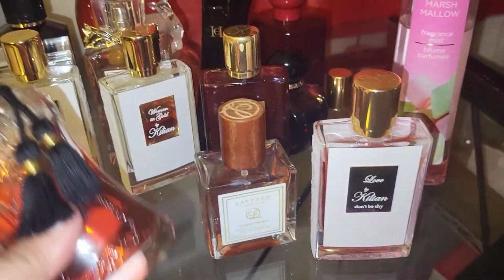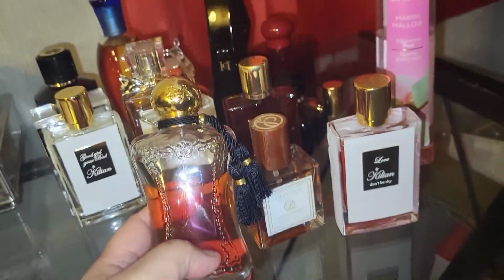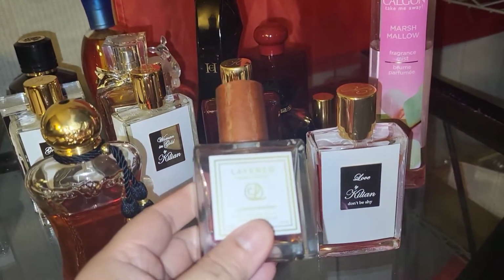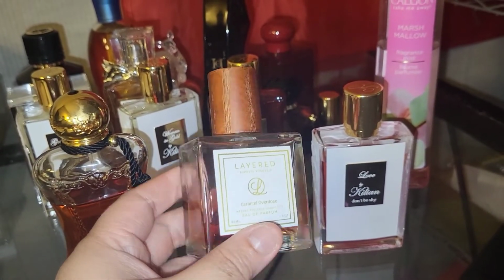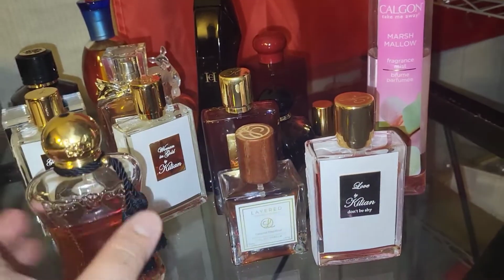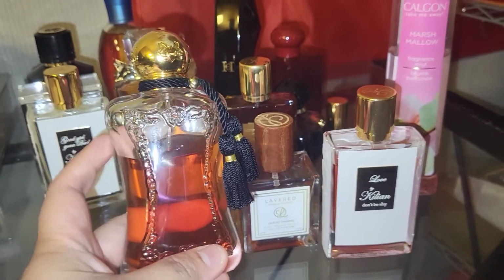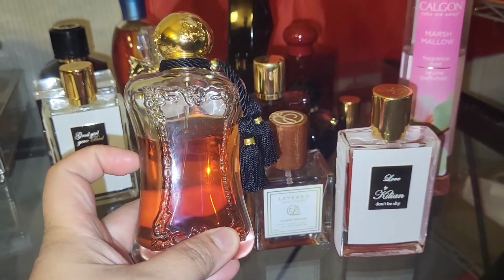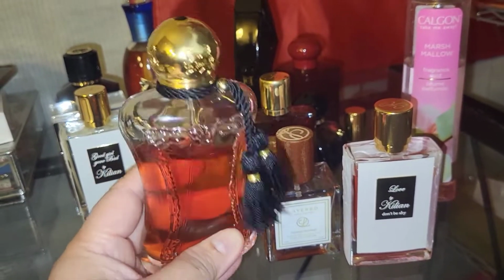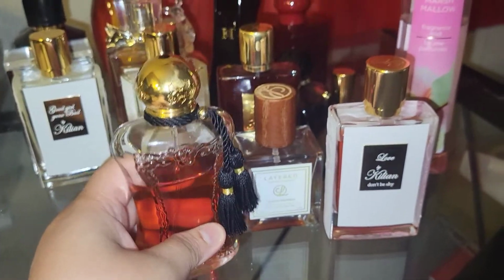Another one that is similar to Love Don't Be Shy is also my favorite Parfums de Marly, which is Safanad. I think this is not cheaper. The price I forgot to tell you for Belayered, you can get this for about 70 Canadian dollars for a 60 ml bottle, which is a lot cheaper than Kilian. Now Safanad, I think this is more expensive. This is about 400 Canadian dollars if you pay full price in the retailer. But this is 75 ml and this is only 50 ml. So basically, I think they're almost the same.